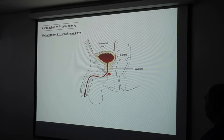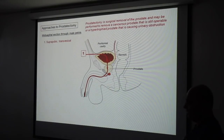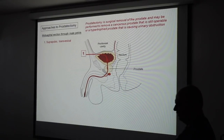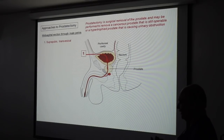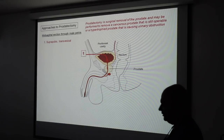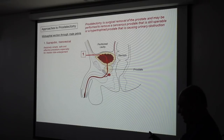Now, urethra. So how do we approach if someone has an enlarged prostate? We approach very old fashioned: cut the abdomen, go through the bladder, open it, take the prostate out. Very old. I saw it, but I never did it in my life because it's maybe for a 100-year-old man. Suprapubic approach. These are approaches, nobody will ask you these.